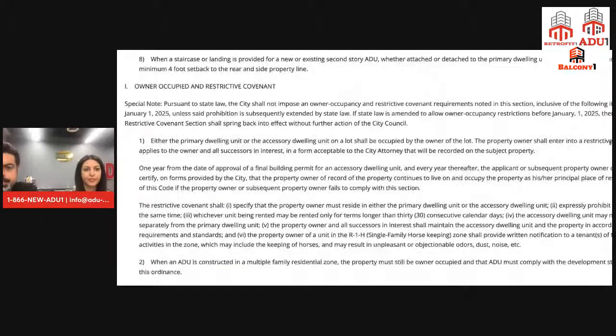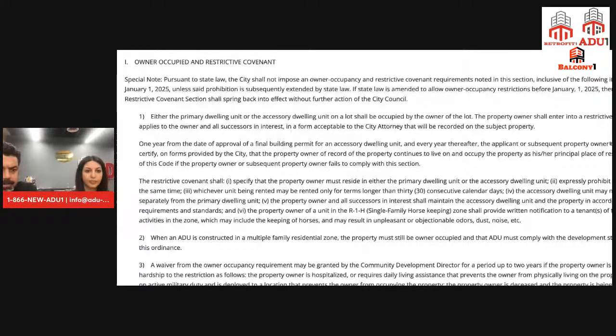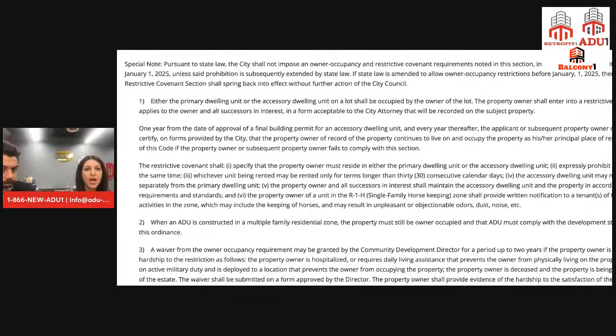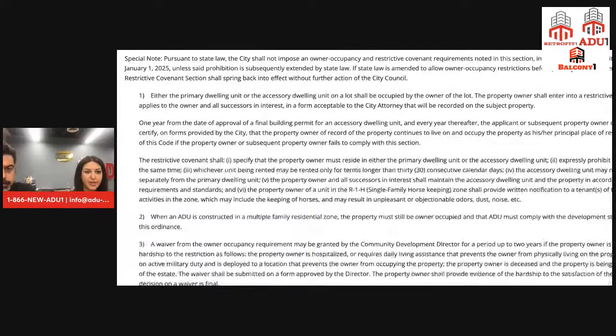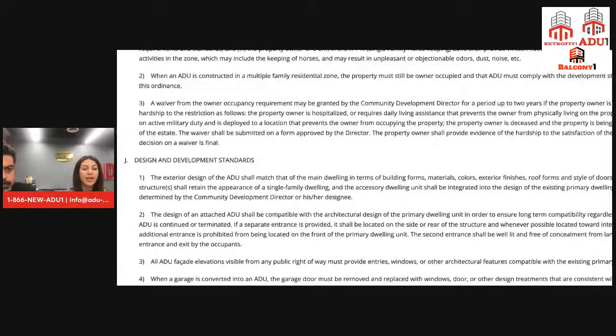Restrictive covenants. This is talking about if the state requires or allows restrictive covenants, this provision shall spring back into effect. But the state right now prohibits restrictive covenants, so we're good. Right, and you cannot sell your ADU separately. This is for all properties. Owner occupancy laws only pertain to junior ADUs, which I will describe as soon as we get to that section. But the regular ADUs do not have owner occupancy requirements. This is a statewide law, so the owner does not have to live in the house or the ADU, actually.